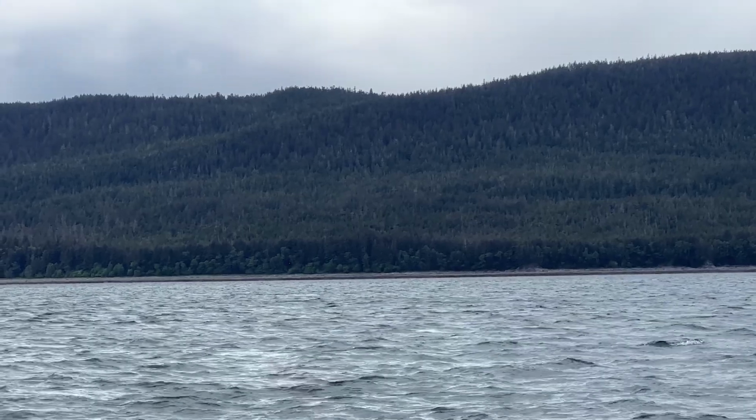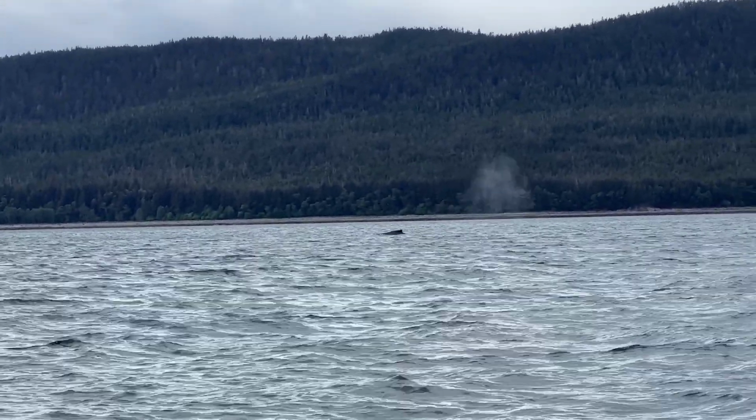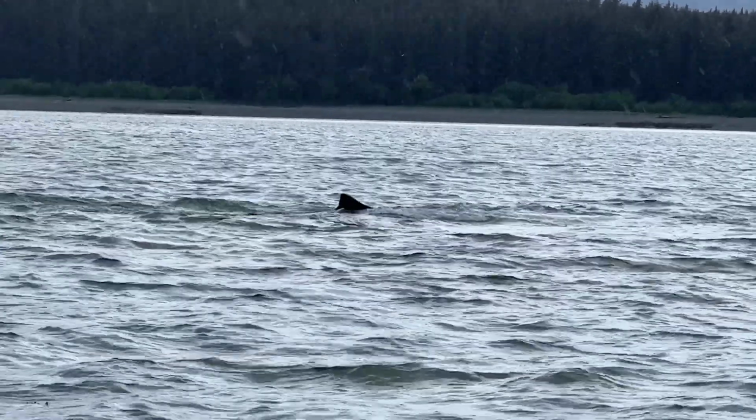This was by far our favorite excursion of the trip, because our guide that we had on land, as well as the captain of the boat, were so enthusiastic and helpful and knowledgeable and excited about their jobs. And so it was just really a great experience. We saw lots of whales, more than normal, we were told, but I would highly recommend the whale watching in Juneau. Just a fantastic experience.